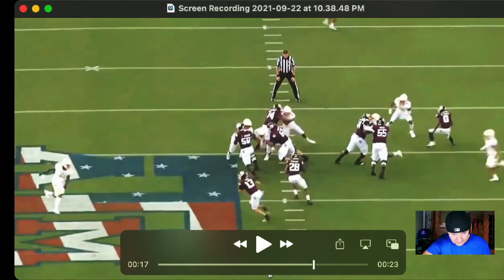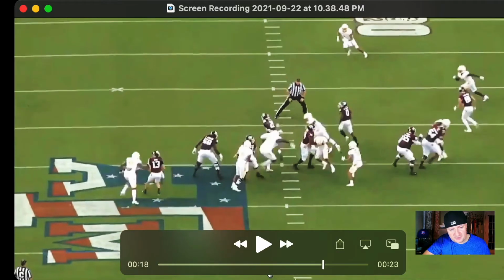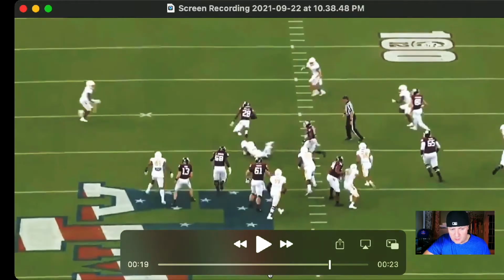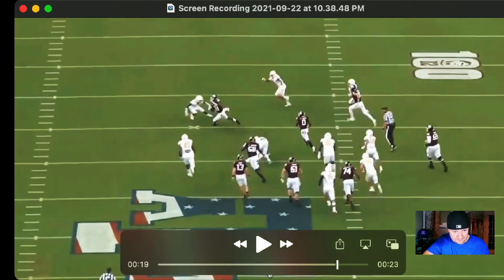So here he reads it. Good anticipation of how the block's going to go. Keeps it tight too. He doesn't round it out or anything. And he's going to run off the back of that defender here to go through the hole. And then this linebacker here peeling off thinking he's got a chance. No way, Jose, because our boy Spiller's got some burst, son, and he's gone.